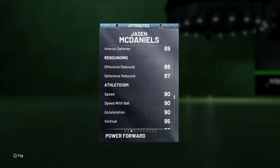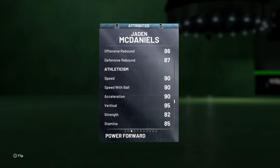Offensive rebounding, not bad, 86. Offensive rebounding, 87. Defensive rebounding, speed, 90. This card actually look good.